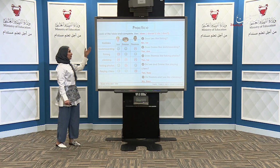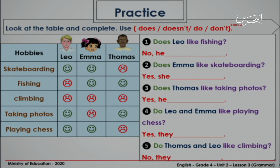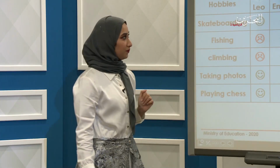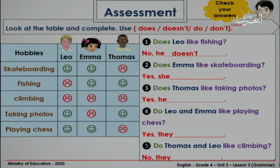Now, here we have a table and we have 3 kids. We have Leo, Emma and Thomas. And we have the hobbies: skateboarding, fishing, climbing, taking photos and playing chess. And as you can remember, the happy face is for like and the sad face is for don't or doesn't like. Let's see. Does Leo like fishing? Now let's go here to Leo and see. Fishing. Here, the second hobby. Does he like fishing? What's the answer? No, he doesn't. Well done.